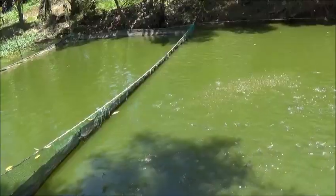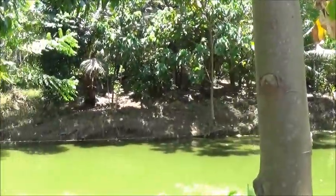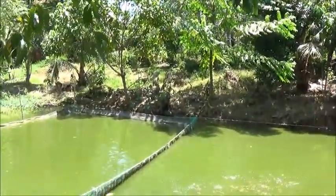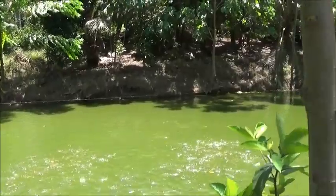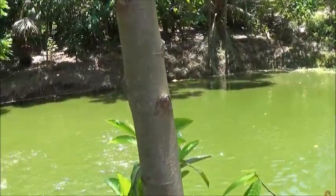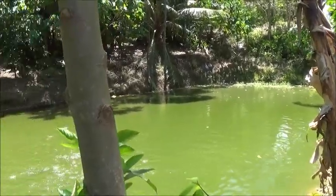It's about 10 o'clock in the morning now, so only about, I don't know, 5% of the pond is in the shade. All along that far edge over there. I'm about an hour late, an hour and a half late feeding the fish. I usually feed them right around 8.